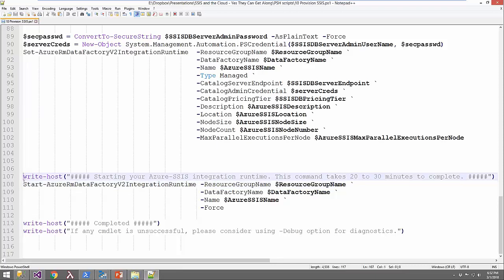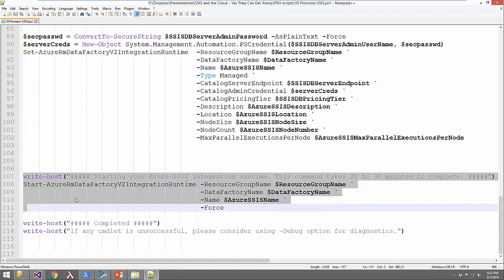So there's a note in here that you're going to see when you run this script saying, hey, this script is going to take a little while. So if you're doing a presentation, you want to do this well in advance, but do be aware that that does take some time. I've already run that, so we're not going to wait around for that.